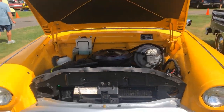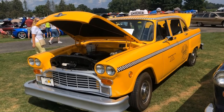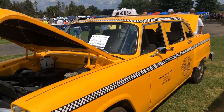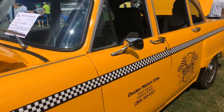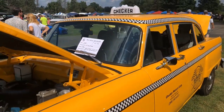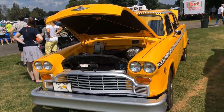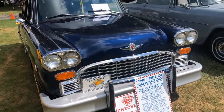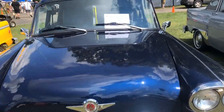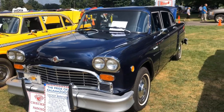This is, I believe, an '82 Checker. It's owned actually by Rick Bergen, a former Checker employee. It's a tribute to his father, who was also a Checker employee. He built this about six years ago. Very nice car. Pride of Kalamazoo, another really nice Checker, also Rick Bergen's. He's been showing this one as well for about ten years.